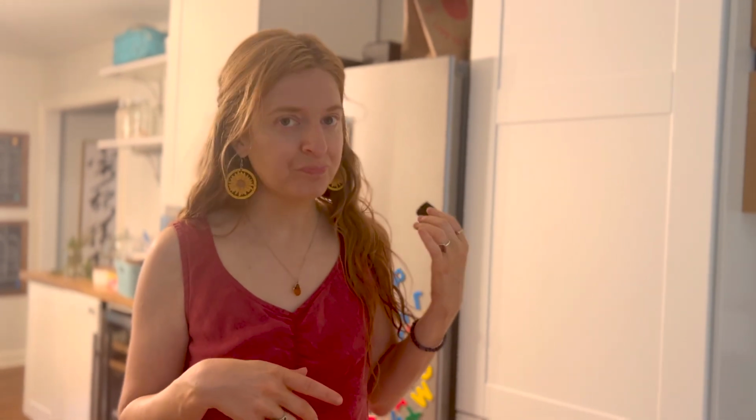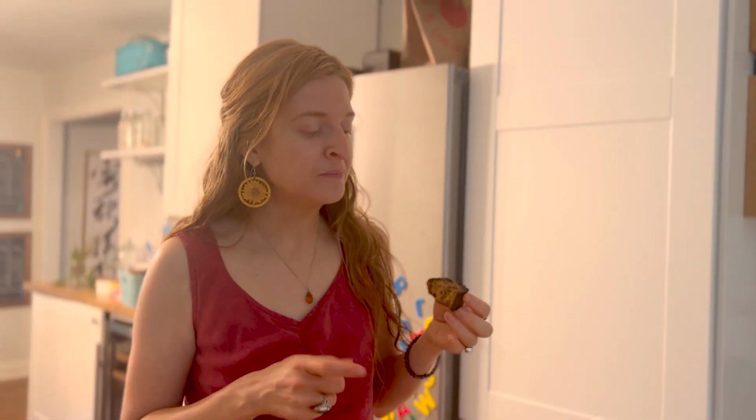As I'm eating this, I'm remembering we did not just do maple syrup. We did some sorghum molasses that's locally made around Tennessee. There's actually one that's made in Marshall, North Carolina as well. And it's an Appalachian delicacy like maple syrup.